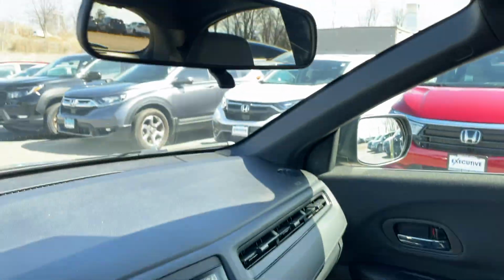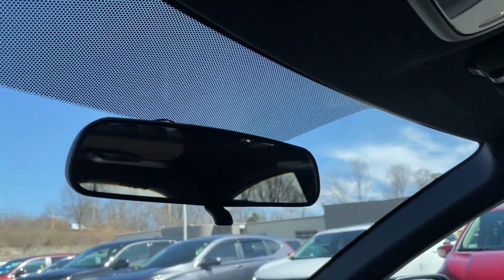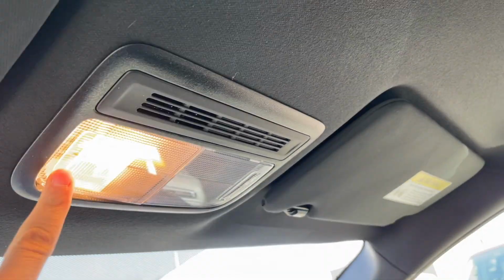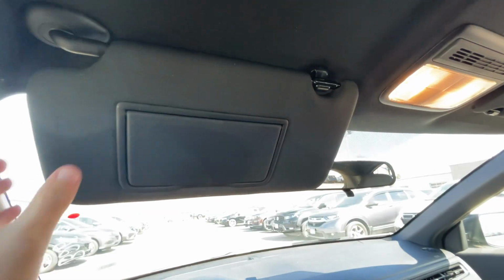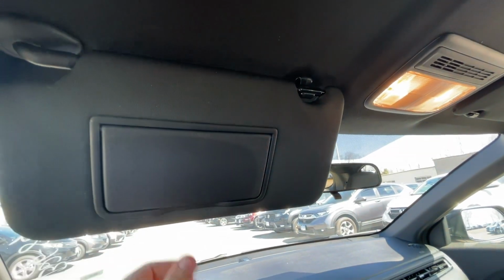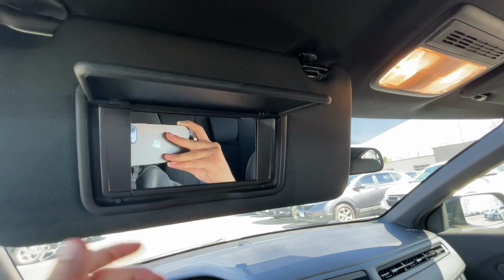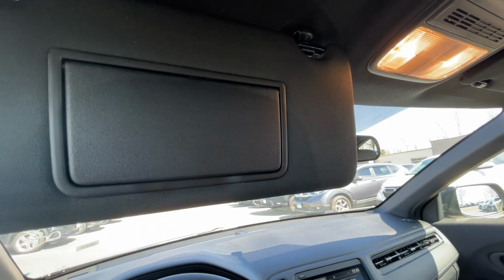And up here there's going to be the rear view mirror. It's nice and small, it's not bulky. Some halogen lights, which is expected of course, and there's going to be of course a visor. The visor is finished in the same material as the headliner, which is this cloth, and it does have a mirror, and it does not have a light. So I really wish that there was a light.